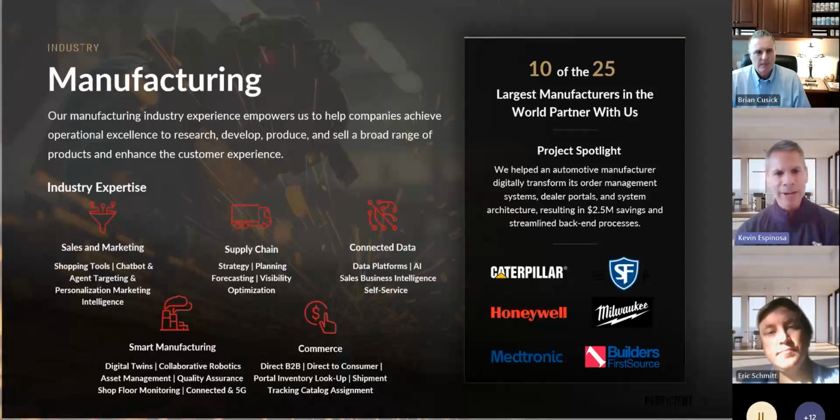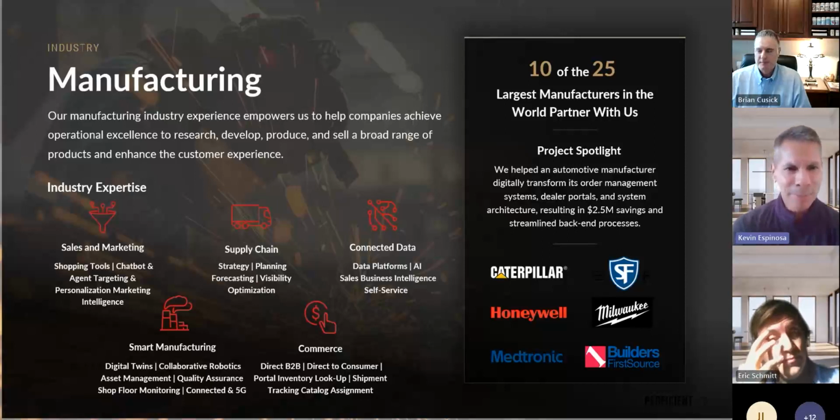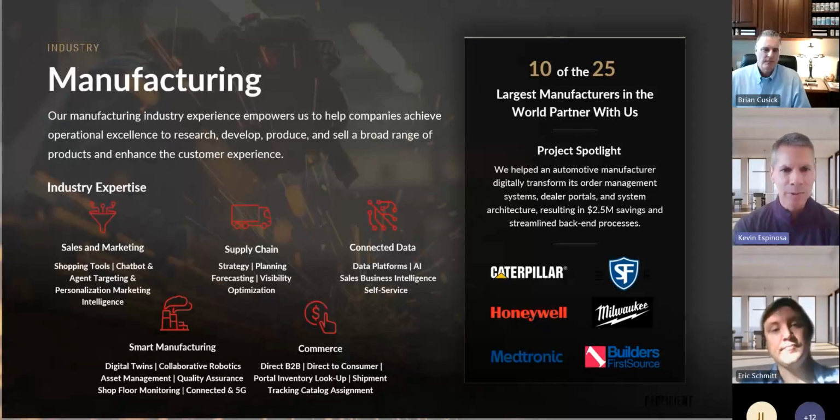One thing about manufacturing that I've noticed, after spending 33 years at Cat, I was probably a little jaded at how fast we were moving at Caterpillar. Now that I see a breadth of manufacturing clients, it's all over the place. It's from A to Z. And when you look at some of the industry expertise that we have documented here, where the maturity of some of the manufacturing clients are is, again, all over the alphabet a bit, from sales and marketing, supply chain, connected data, and smart manufacturing commerce.